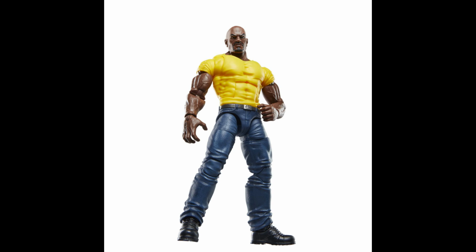I love the Luke Cage head sculpt. Almost looks like the last Luke Cage figure with the jeans and the yellow shirt, just tweaked a little bit. He does have a screaming head sculpt too, which is nice. So I'm all for these head sculpts. They look great.